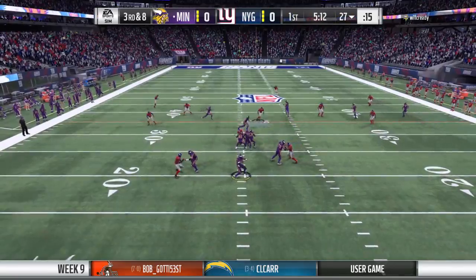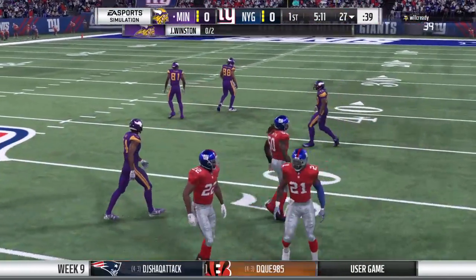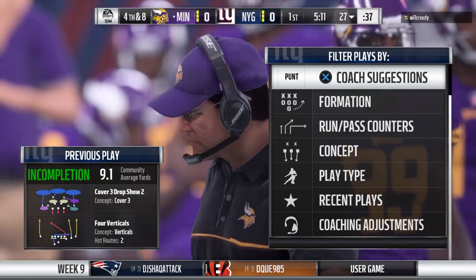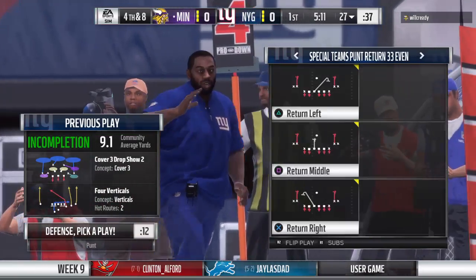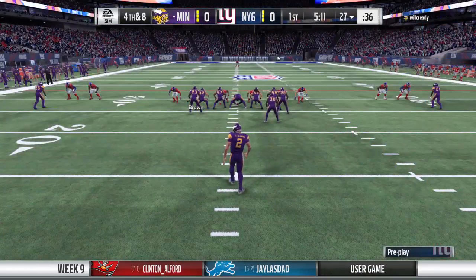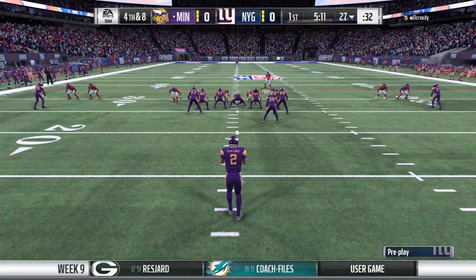Working out of the gun, Winston. And that is incomplete. So we have to remember this offensive unit, they've been off for the last 2 weeks, had an open week, and so it might take them a little while to get back into rhythm. I know they worked hard to try and get past that in practice, but practice isn't game speed.